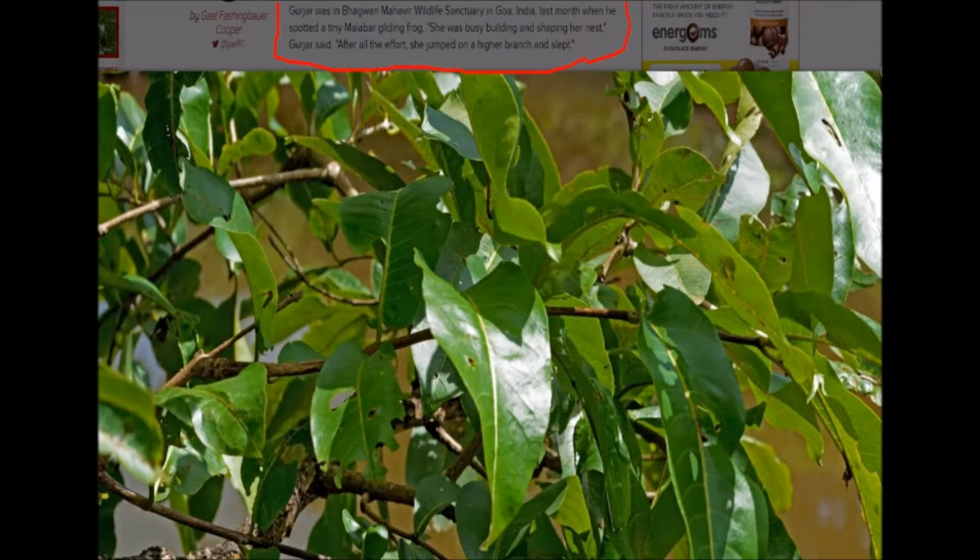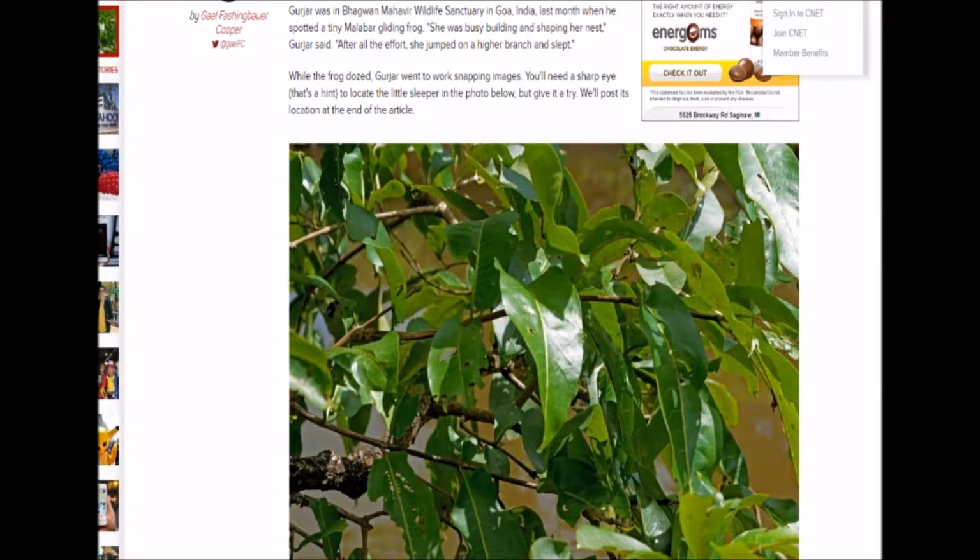Anyway, it says, she was busy building and shaping her nest. After all efforts, she jumped on a higher branch and slept. Okay, so she's on a higher branch, this branch, and her nest could be somewhere, don't know, but since it's resting, I'm thinking that it's either on a really big leaf or one of the outsides of the sticks. I don't know yet, but I'm going to pause it again and try to find it.